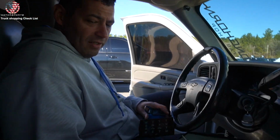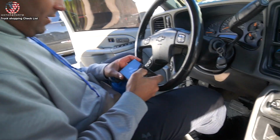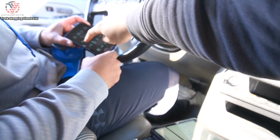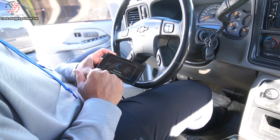Which kind of goes along with what we said on the injector stuff. Oh, injector? Yeah. So, there it is, diagnostics. And then you want to do balance rates.